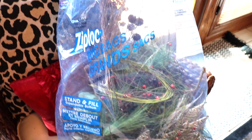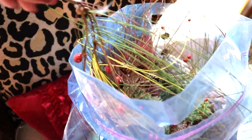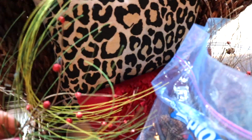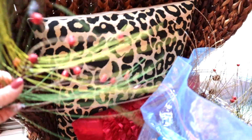Now in this Ziploc storage bag, I have little pieces of things that you stick in trees. I'm gonna go with this, I think, and stick a few of these in all throughout the tree. I really like these. I think they're so whimsical and fun, and I think that'll look really good with the green and the red. And I still have a lot of my green plants out, so I'm going to go ahead and just start plopping this in throughout the tree.